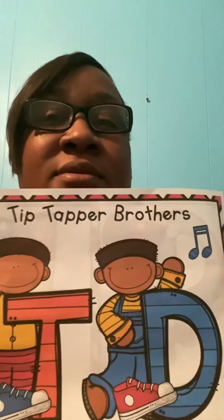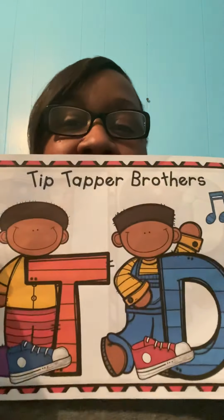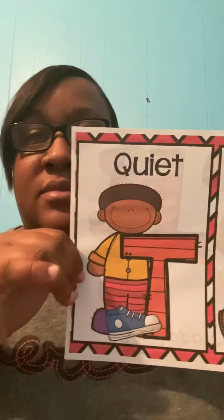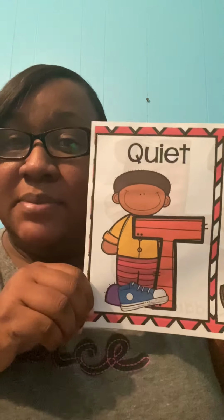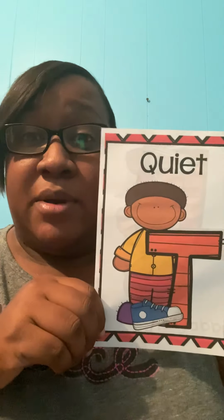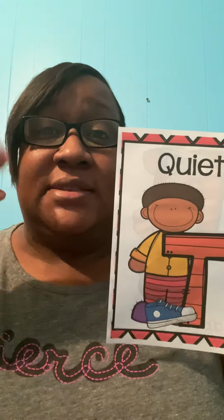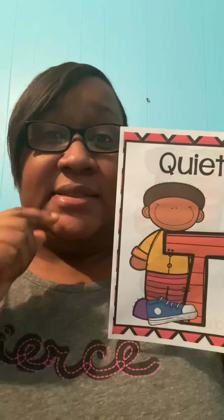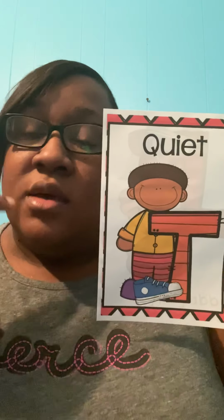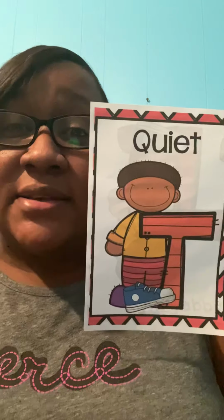Who remembers this one? Our Tip Tapper brothers. Tip Tapper brothers. And they are T and D. Okay? Now remember, our quiet tip tapper sound makes the t, t. Because what? Who can remember? Because our tongue is doing what? Our tongue is tapping. It's tapping the back of our teeth. So when we say t, t, make sure your tongue is pressing against your teeth. That is our quiet tip tapper.